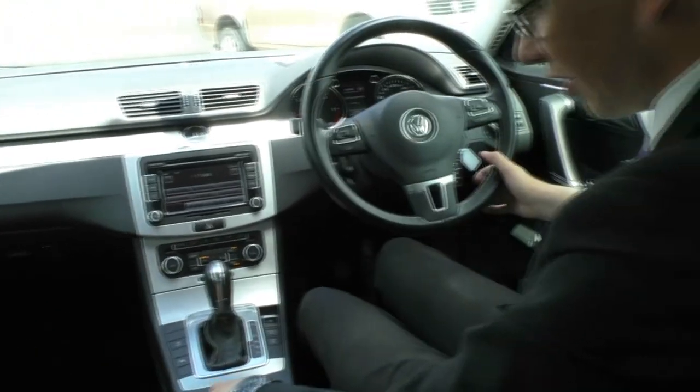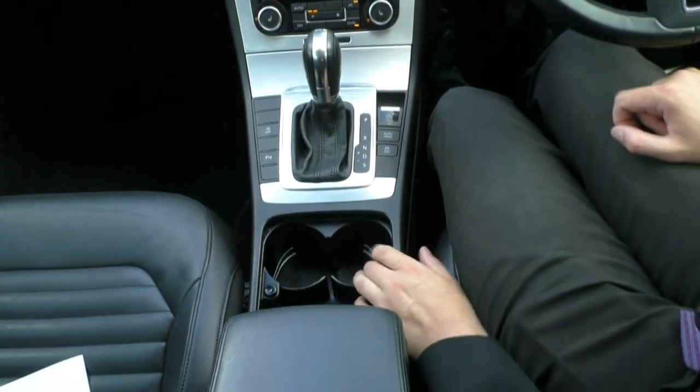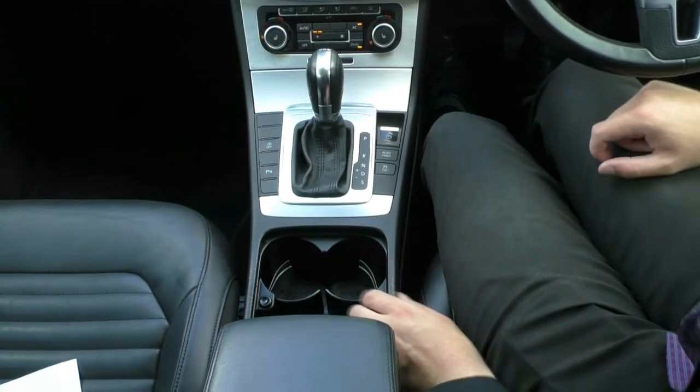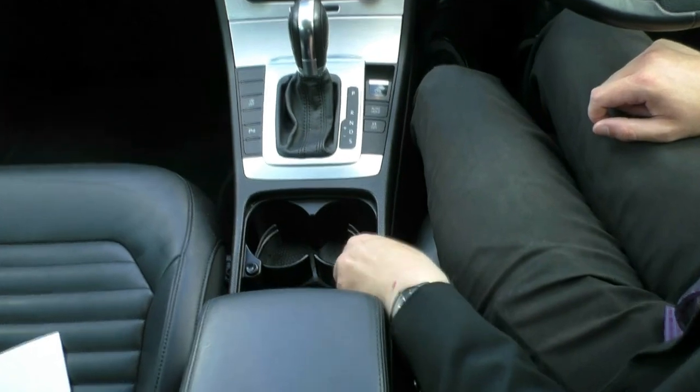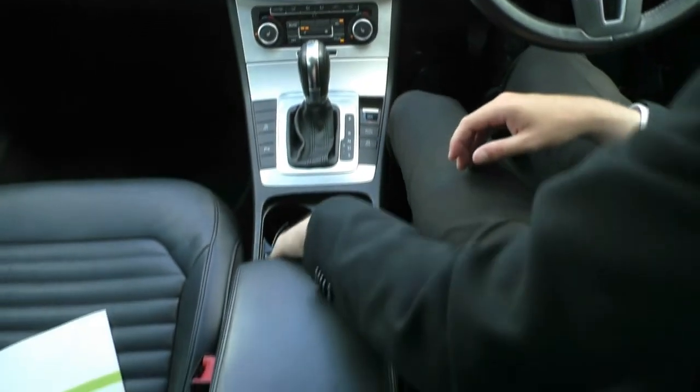Now moving just down from that, we do have our cup holders just set up here in the middle, two cup holders with adjustable sizes, so you can have smaller cans and it will clamp onto them and hold it in there nice and tight, which is good to see. And you can also remove them completely by playing with this button as well. Got a leather wrapped center console.